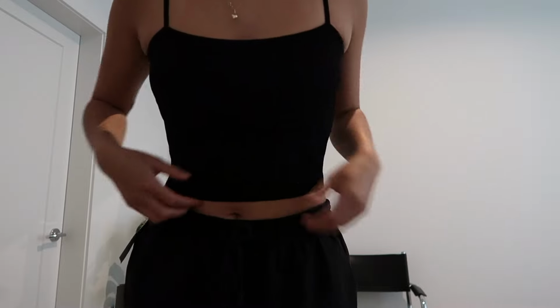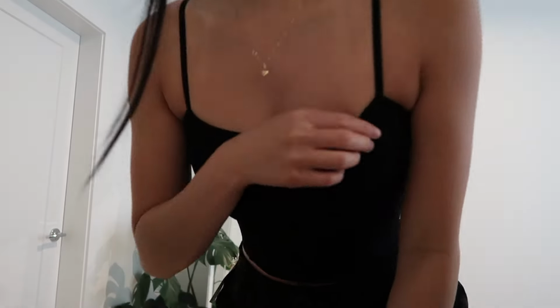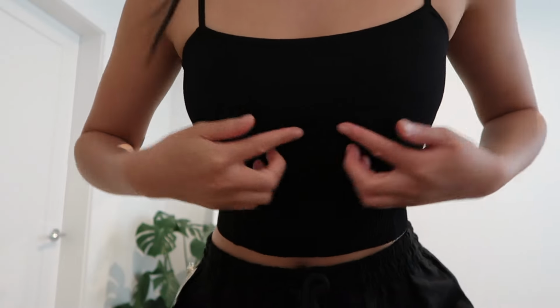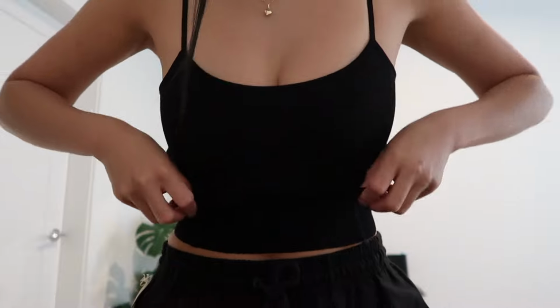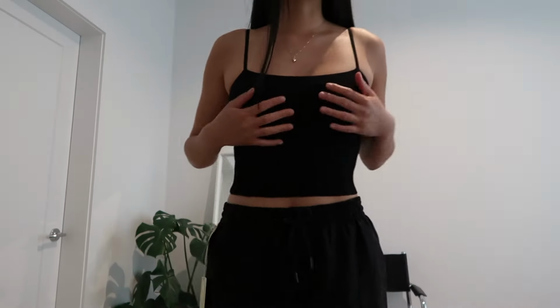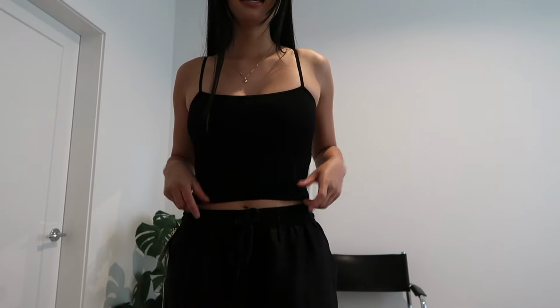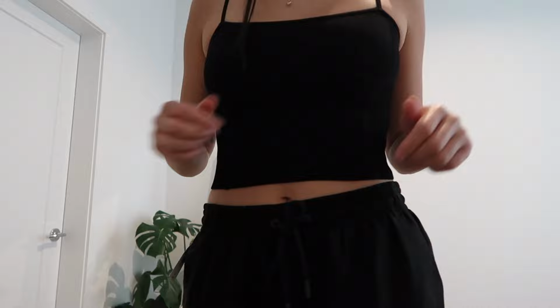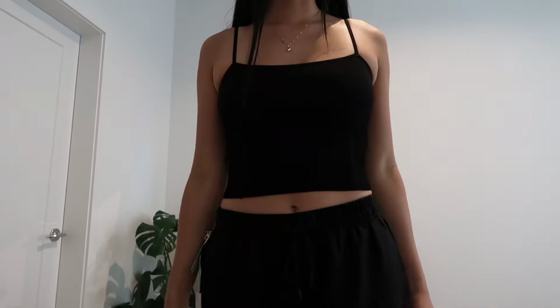Okay, so this is the Sculpt Knit top. I'm usually a small, and this is a small, but it's extremely tight here, and the bust part doesn't really fit here. So I don't know how much I'm liking it, and it's really tight, but the material is nice. It's just really thick and tight. I feel a little bit uncomfortable, but it's very cute. I don't know if I'll keep this one, but here's what it looks like.